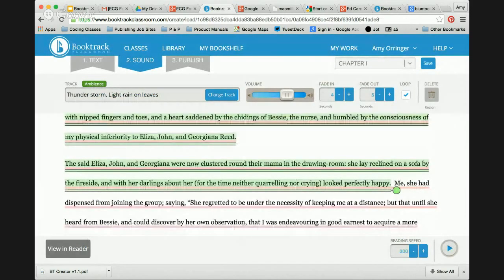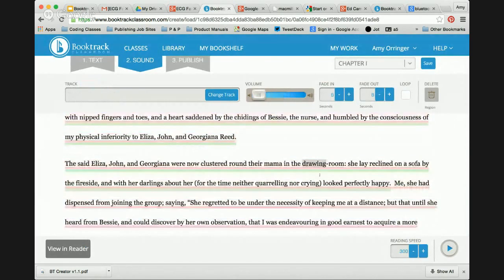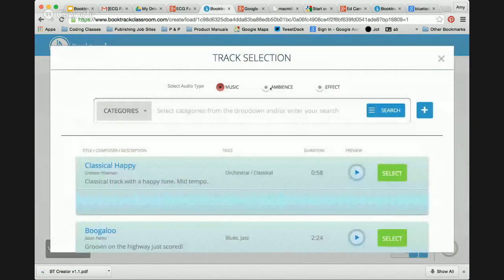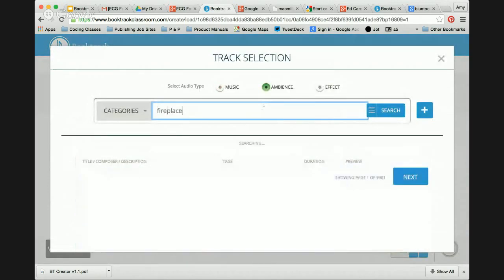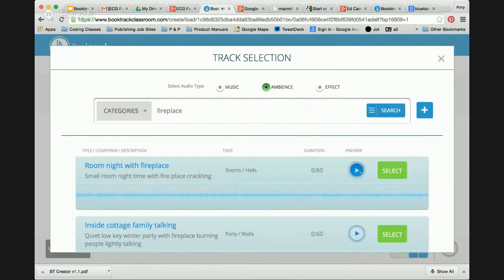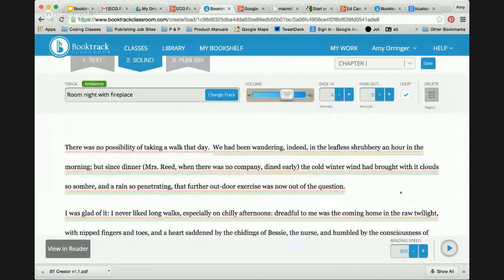And I'm gonna add one more sound because they're in the drawing room, so I expect maybe they're around a fireplace. I'm gonna just add that to give it a little bit more atmosphere. So for fireplace, I think was the, yeah. That sounds perfect, so I'm gonna select that. All right, so now I've got my sounds applied.